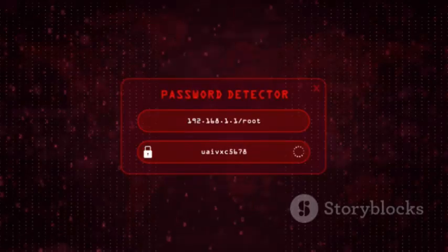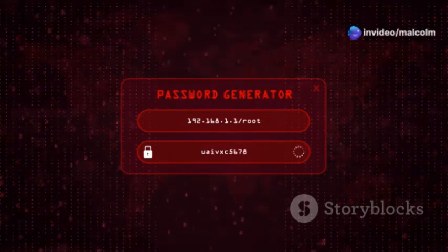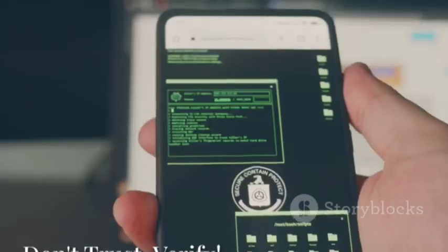And don't even get me started on those folks who use password 123 for everything. Come on, guys, step up your password game. We'll dive into password managers and multi-factor authentication because, trust me, it's way less of a hassle than dealing with a stolen identity.